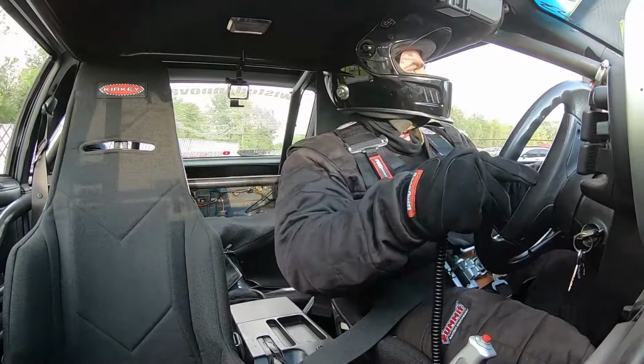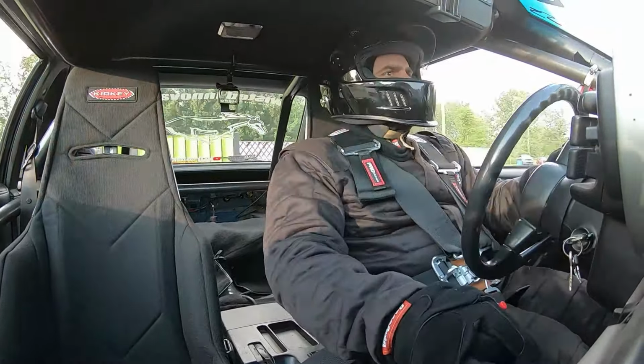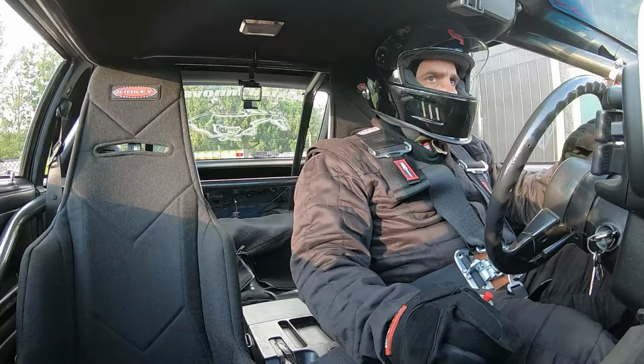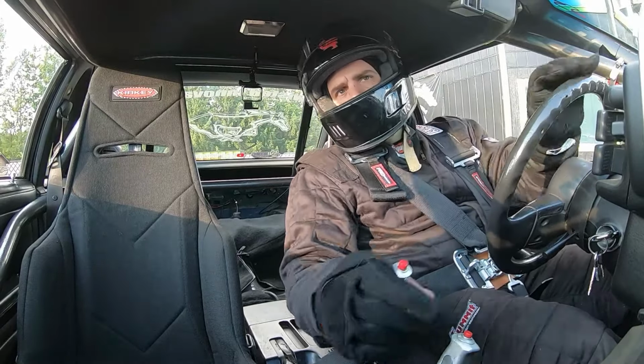The pedal switch that I was using wasn't working very well. In the coming weeks, you're going to see me designing something a little bit different down by the bell housing using the fork, and maybe we can really start dialing in this two-step.